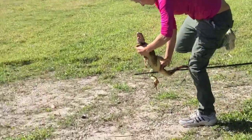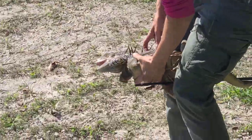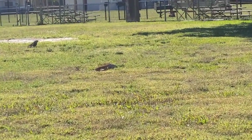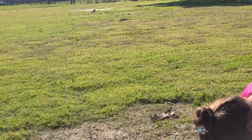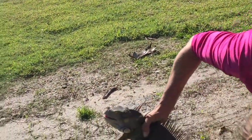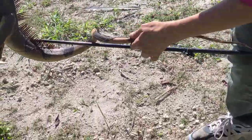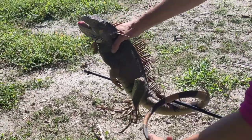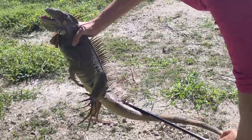Two. We're gonna keep our eye on the other two. Look, they're ducking down. He knows he's been spotted, that big boy over there. Oh, he's all wrapped up. He's completely wrapped in the wire. Keep an eye on the other two because they'll sneak off while you're dealing with the first iguana. If you get on the other side of me, you'll be able to see it better.